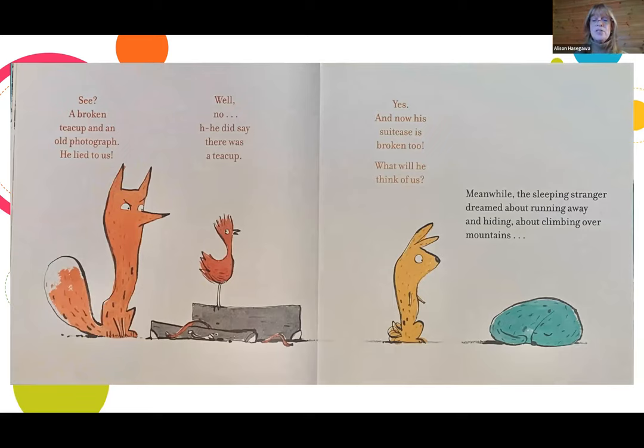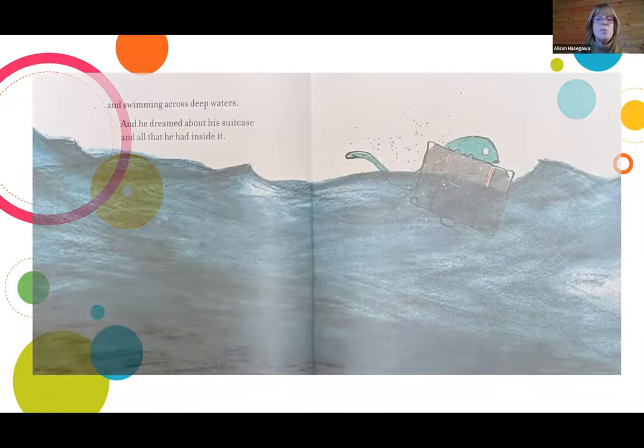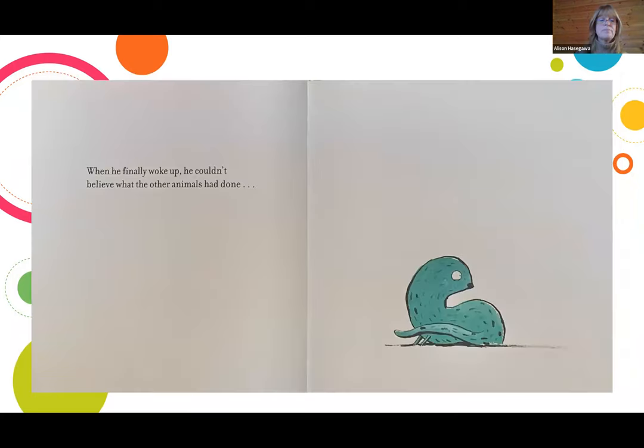Meanwhile, the sleeping stranger dreamed about running away and hiding, about climbing over mountains and swimming across deep waters. Green had had a difficult journey coming here, and he dreamed about his suitcase and all that he had inside. When he finally woke up, he couldn't believe what the other animals had done.